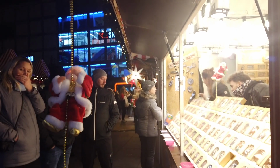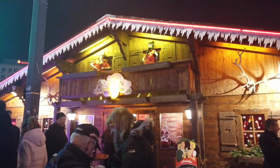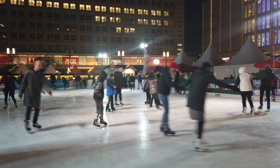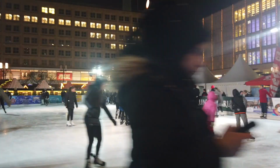Despite the market being touristy, I believe you should still go, especially if it's your first time in Berlin. Having the friends at home watching over you while you walk around the market can be quite the experience. There's also an ice skating rink here and cozy cottages where you can hide from the winds if it gets too chilly.